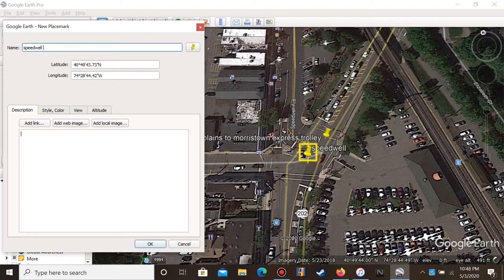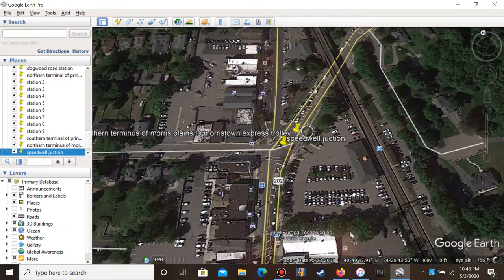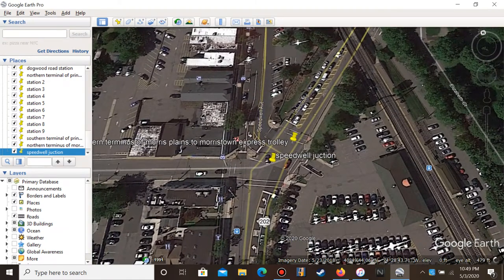Now these I propose hybrid trolley systems that can go on any place that there are rails. So pretty much the vehicle will be able to go on the tracks and go northbound and southbound. But the reason I call it Speedwell Junction is because it's a great, great area. So this is where it begins.